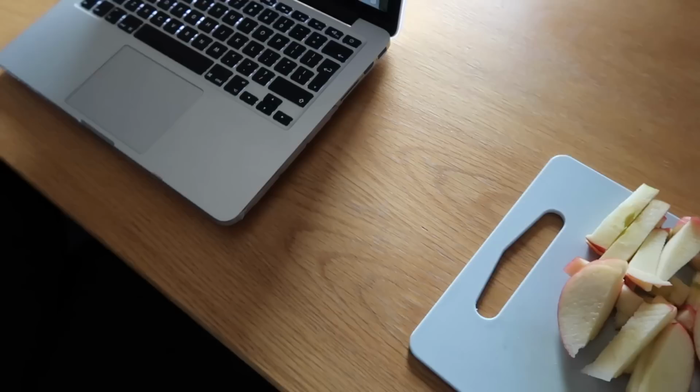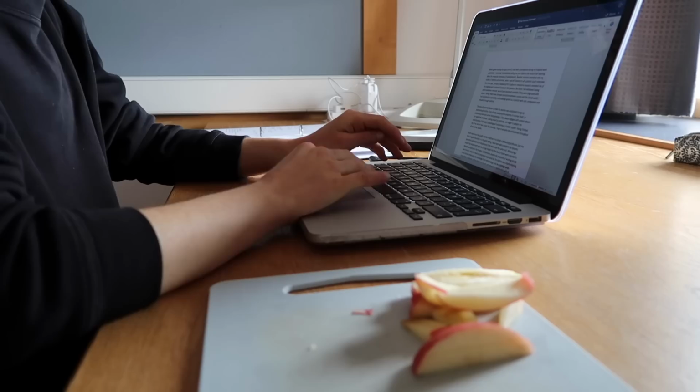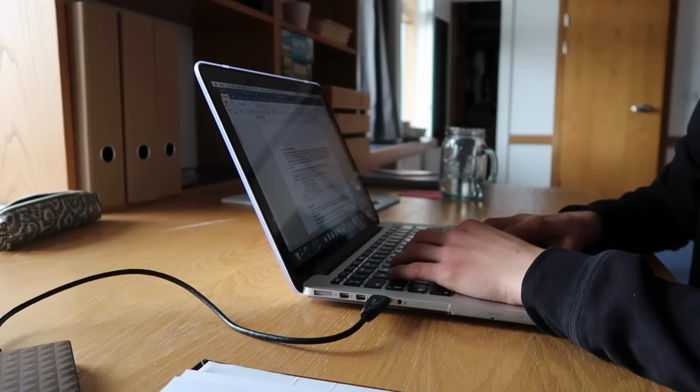Let's do a bit of UCAS. Get this finally sent off. Are we ready to click send? 3, 2, 1. Is it sent? Oh, I just submitted my application. I did my UCAS and my extra Cambridge form.